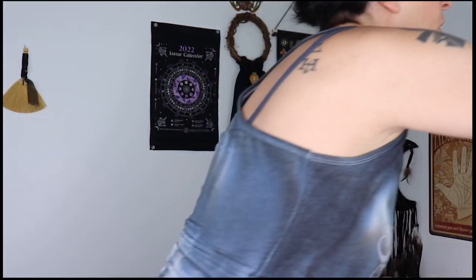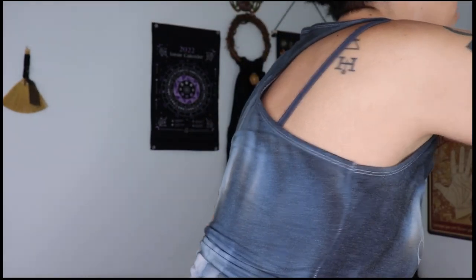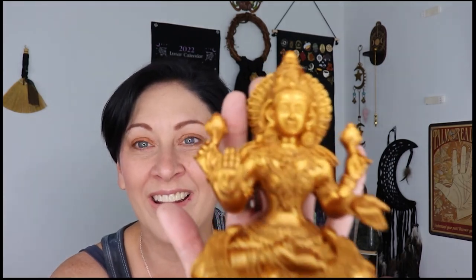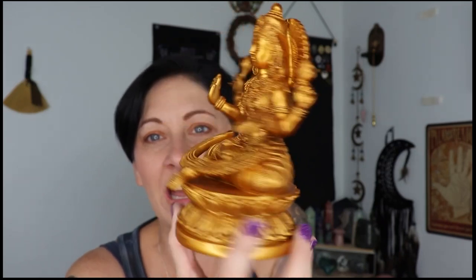I do have a baby Lakshmi that I got. One of her arms broke. I got this little baby one in a box. One of her arms back here broke, but one of these days I'll put it back together. She's holding it in her lap currently. But oh my god, look at this big one. Look at how gorgeous she is. I love you, Lakshmi. We're going to be best friends.